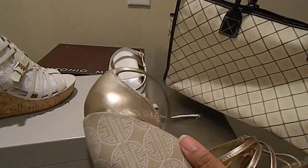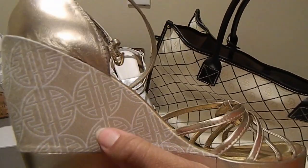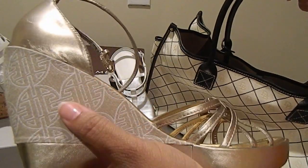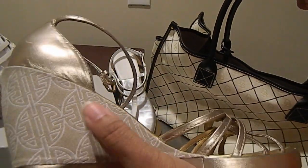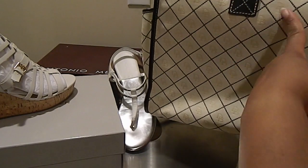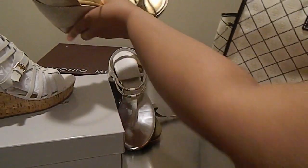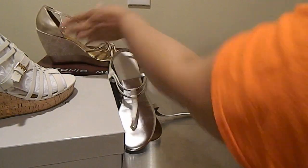I love the fact that the heel of this shoe has that kind of etched-in fabric, embossed detailing that pulls from the D's and B's in the bag because it has that similar finishing effect on there.